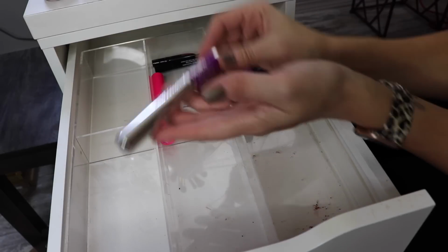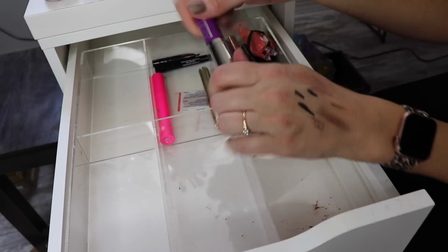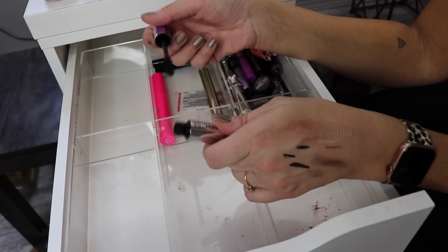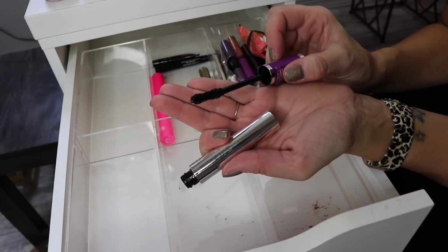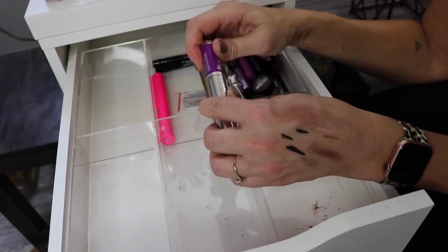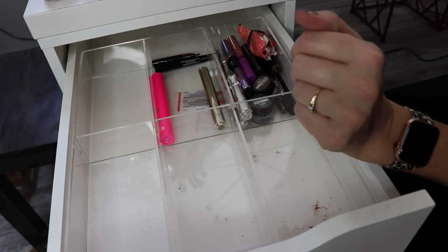And then the Falsies Lash Lift from Maybelline. I picked this guy up like 2 weeks ago. I don't know, I've used it a few times and I'm just not wowed, but I want to keep trying. Sometimes once a mascara dries out a little bit, I like it more, so I don't know. I'll report back on that.